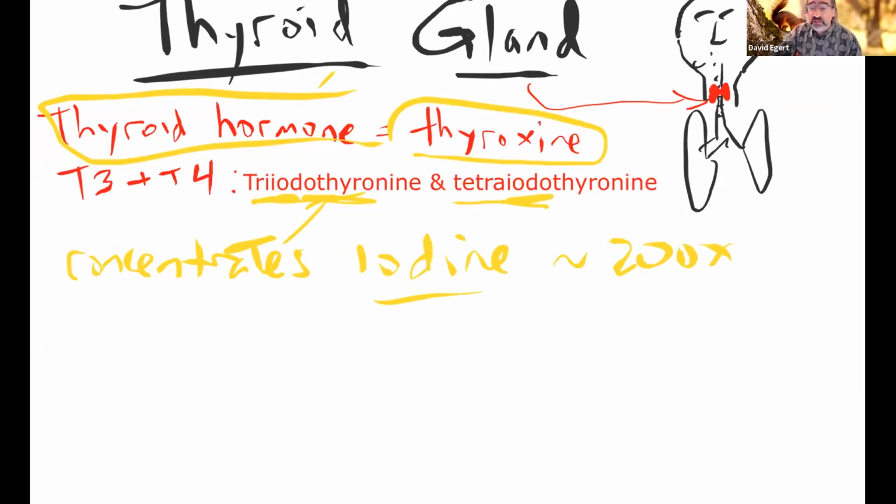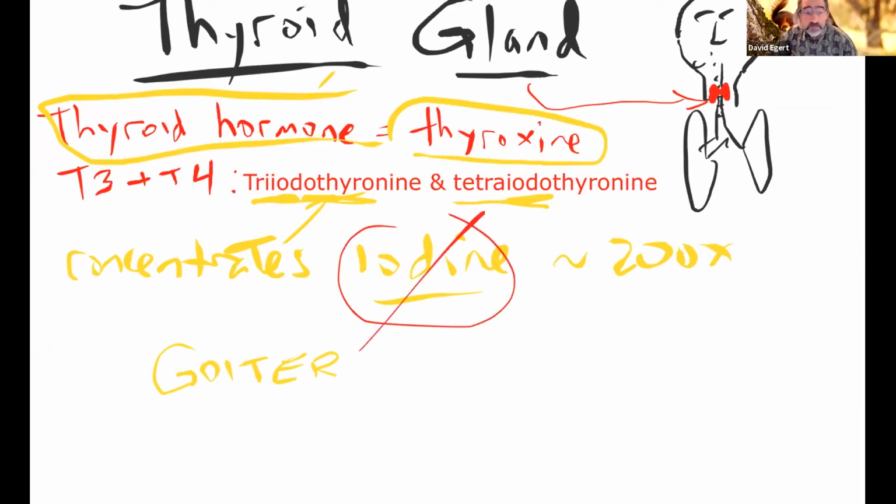One of the diseases people get is called goiter, which is a big swollen thyroid gland. That is, if you don't have enough iodine in your diet, then you are not making enough thyroid hormone and your pituitary gland is watching. Your pituitary gland releases thyroid stimulating hormone to keep the thyroid gland production up.